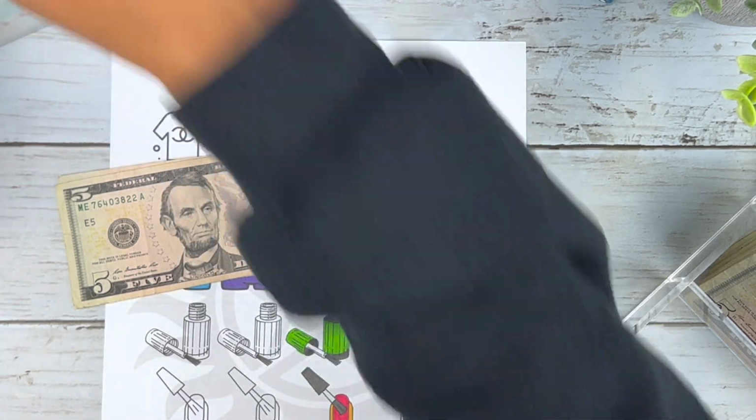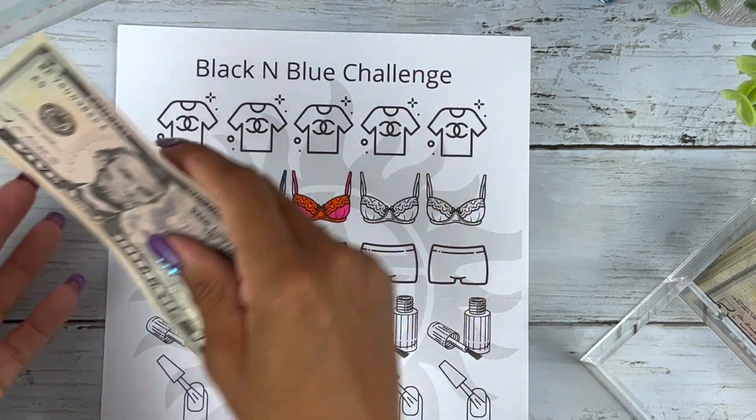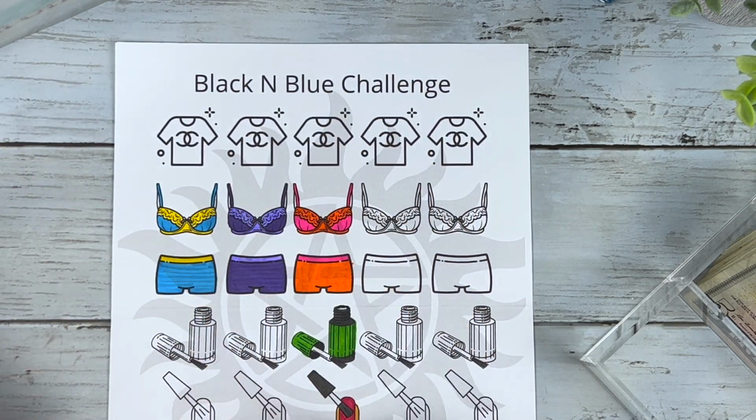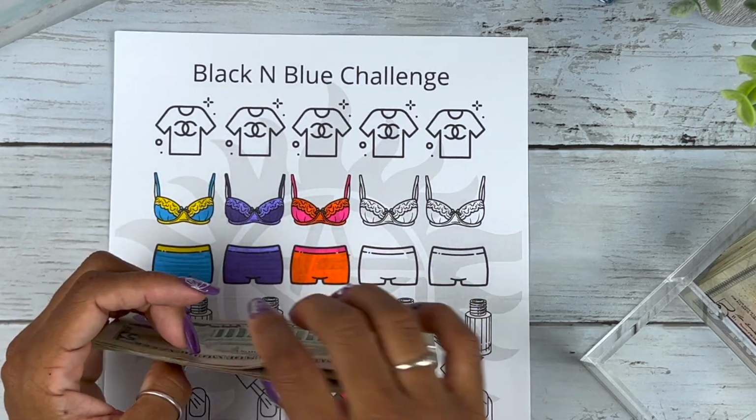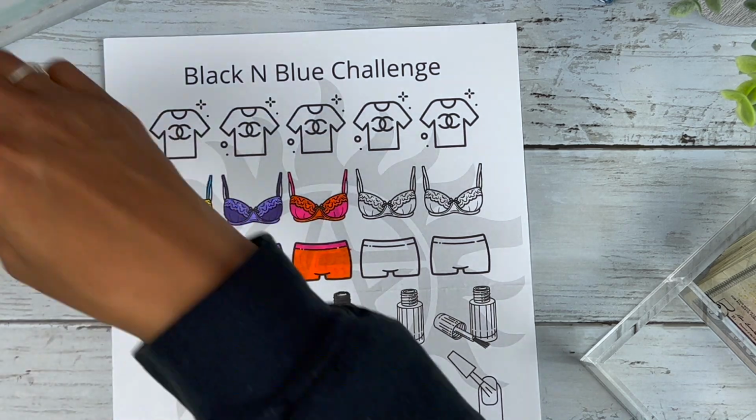I called this envelope The Supernatural Life. So we have 5, 10, 15, 25. Yes, I think I did 5, 10, 15, 25. So yes, 5 per. 5, 10, 15, 25, 35, 40. Ooh, we're already at 40.